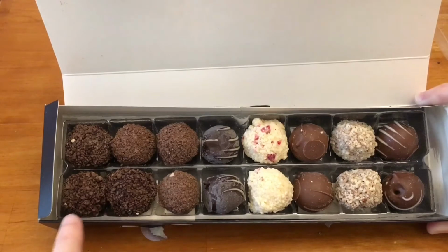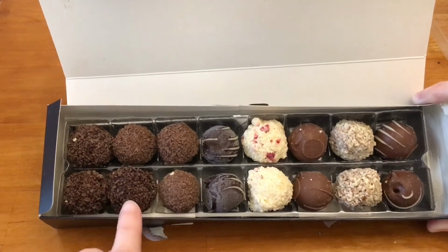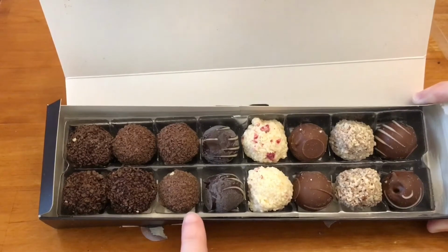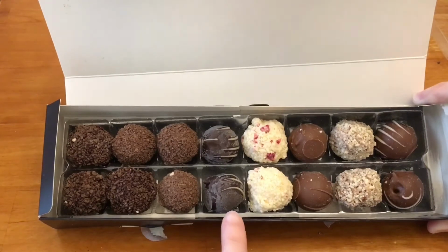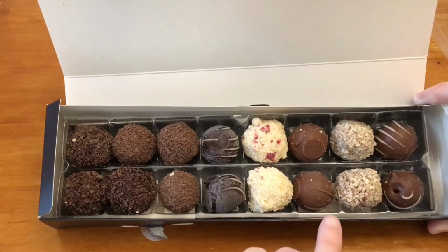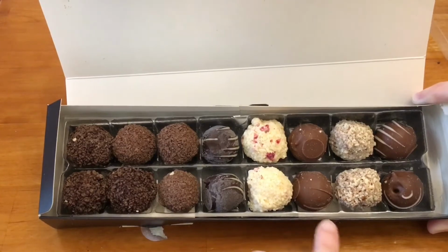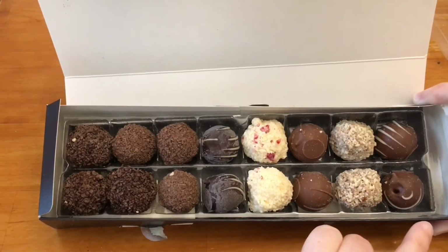So from the left, we have the rich dark chocolate, then the smooth milk chocolate. Those are special. We get 3 each of those. Then we have the dark chocolate with ground vanilla, the white chocolate and raspberry, the milk chocolate and hazelnut praline, the milk and white chocolate truffle with coffee, and the milk chocolate with salted caramel.